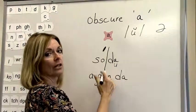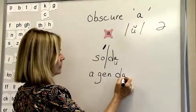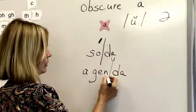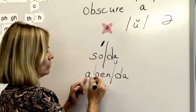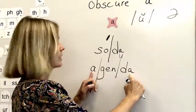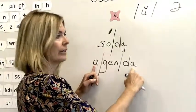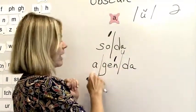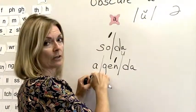It's going to sound like an uh. Let's take a look at another example. No consonant, get the vowel, grab the syllable. There's a consonant, go to the vowel, grab. Okay, we have an open syllable and an open syllable. Let's say the word agenda. Where's the accent? Agenda. So we have an unaccented and an unaccented. Both of these are going to sound like short U.